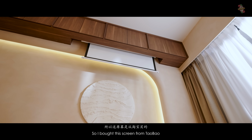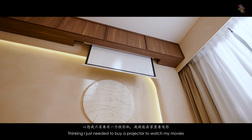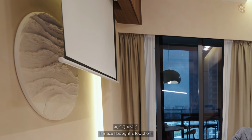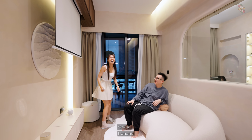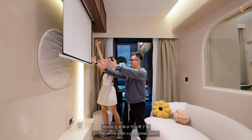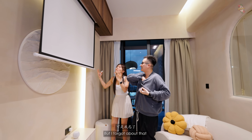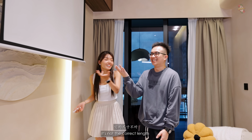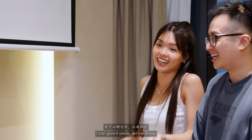So I bought this screen from Taobao, right? Thinking I just need to buy a projector and then I can like watch my movies, chill time at home. But look at what happened. I bought it too short. So what's gonna happen is there's supposed to be a black bar, so the white part can come down so I can watch it comfortably, but I totally forgot about that. So now I cannot use this screen. I don't know, does anyone want a screen? That is not the correct length for me, but maybe for you. Yeah, maybe for you is correct.